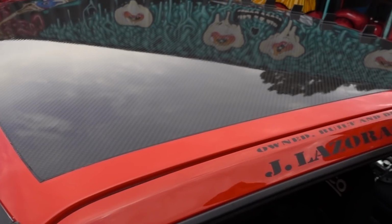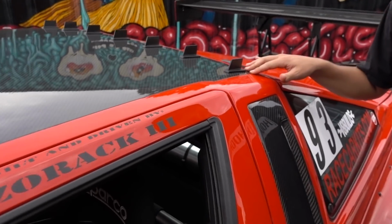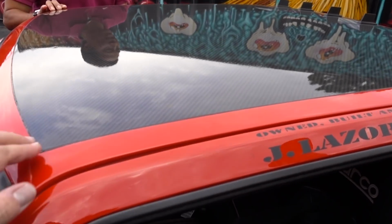So a buddy of mine had a car with no sunroof. I literally just laid up carbon fiber right over top of his roof, popped it off, and cut mine out. That was your mold? I didn't even make a mold. I literally just laid it right on top. There's just not enough curvature on this car for it to really matter. And then you just cut it out and dropped it in.